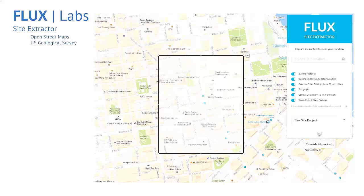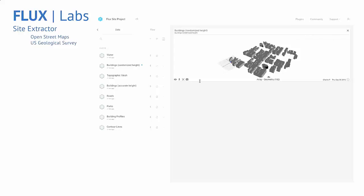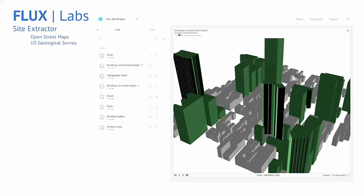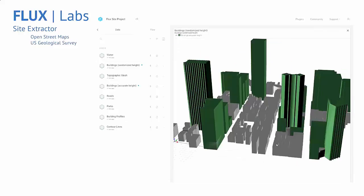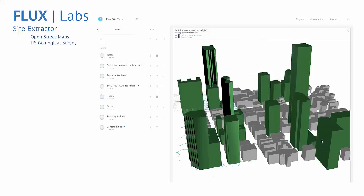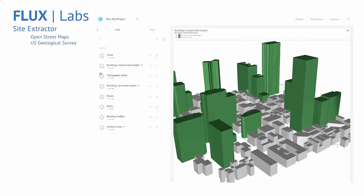So one example is the FLUX site extractor. What this is doing is essentially going out to open source databases. One of them is OpenStreetMaps. The other one is a NASA database where they're essentially scanning the globe and mapping the topography of the land, right? So we can go out to those databases based on the location that you've entered, and start pulling in all of this data into a singular environment, right?